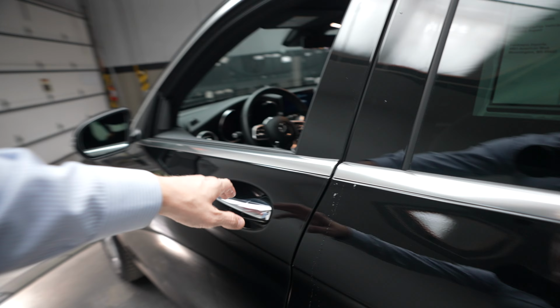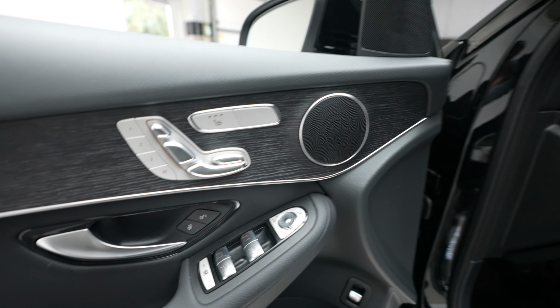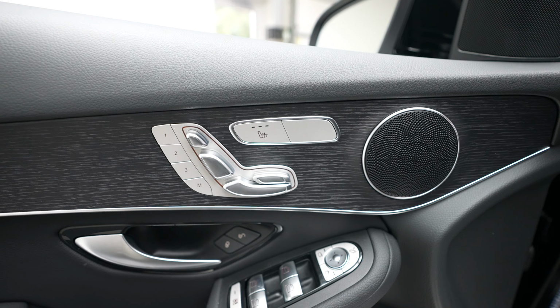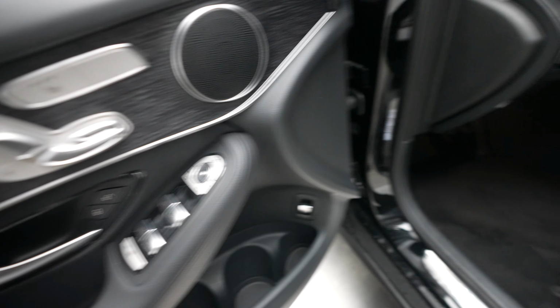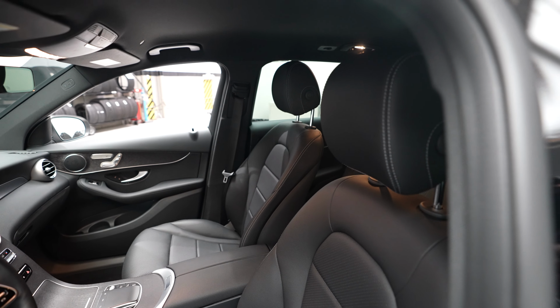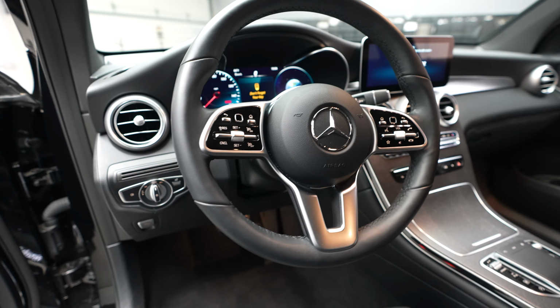Alright, let's go ahead and take a look at our driver's side here. So we've got memory seats here for the driver's side and heated seats for both driver and passenger. Controls are right here. Below that is our driver door controls and driver seat. Steering wheel.